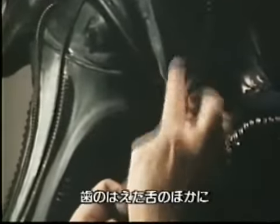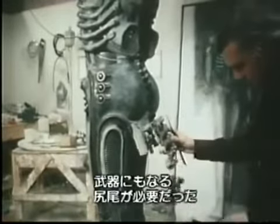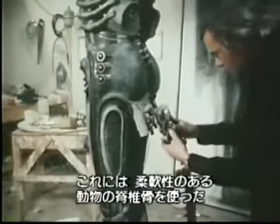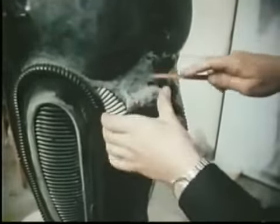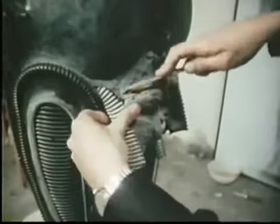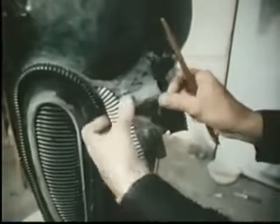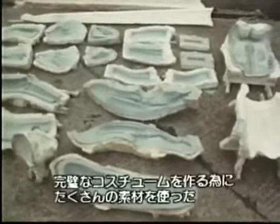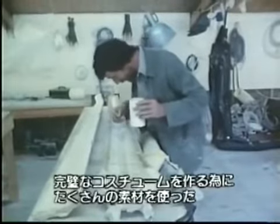Besides its toothed, flickering tongue, this creature also ought to have a tail it could use as a weapon. For this, I am using an animal vertebrae which appears to be flexible enough. All these countless formal elements are needed to result in a really complete alien costume.